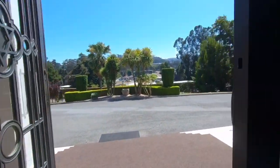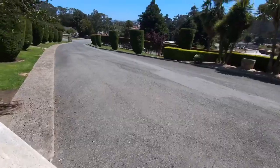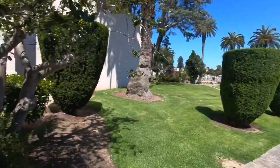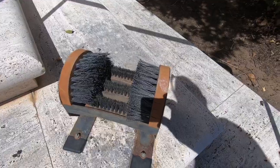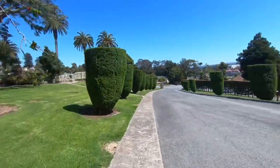Let's go outside. There was an interesting area I want to show you guys. On the way in, I saw it, so let's go check it out. Whoa, what's this? Are you kidding me? Was this a shoe shine thing on the way in to shine some shoes? That's awesome. I've never seen one out on one of these before, outside of a mausoleum chapel.